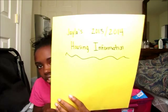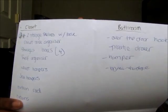My next rule of thumb would be to get one of these folders. It's so cheap. I'm pretty sure these are like 25 cents. This just says housing information, but really what's inside of it is lists that I made. Make lists. Please make lists, because you will buy more than what you have to buy if you don't make lists.